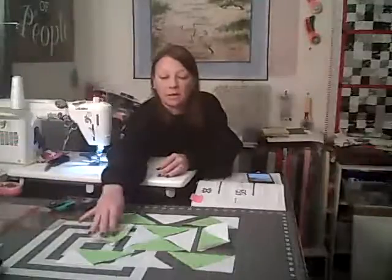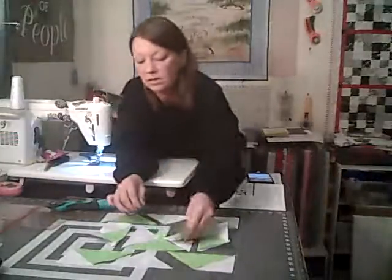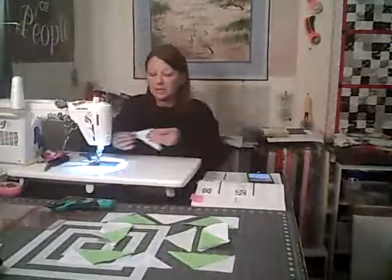All right, that one goes there now. Now I'm going to create this unit. So I'm just going to put this on here, this on here. And sew down that side.